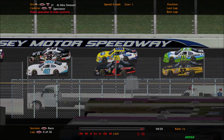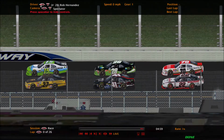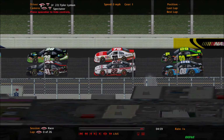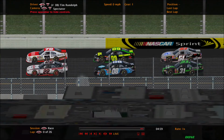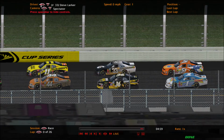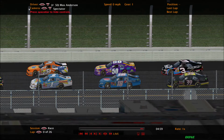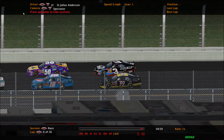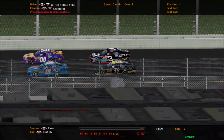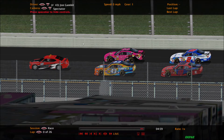Jake Richardson and two is inside points there. Alex Stewart, he's starting towards the middle of the field. Then you got Jay Gambit and Jake West, along with Robert Hernandez and Jeff Samito, Tyler Lyman and Riley Spurlytube, Patrick Smith and Tim Randolph, then Tim Gary and Joe Jefferson, Evan Hunter and TJ Hanley, Steve Larker and Alexander Rowe, Jay Jefferson and Jeff Bright, also another guy in the top 3 in points. Max Harrison starts at the back of the field, and then Kyle Hunter on the right side in the last row, row 21, Julius Harrison and Colton Yeo in the 39. We'll start 41st and 42nd. That's your 42 car field here at New Jersey.